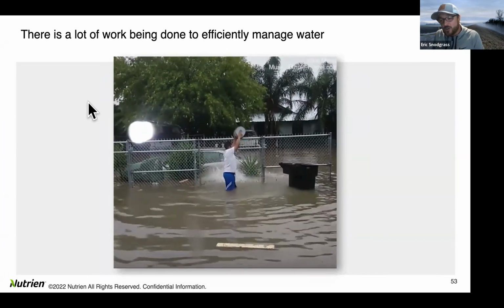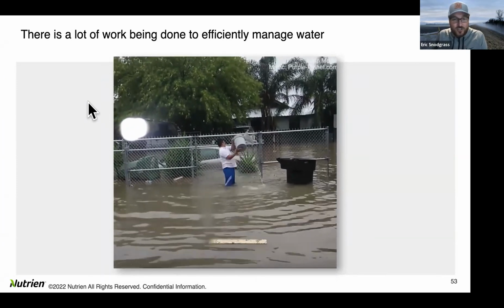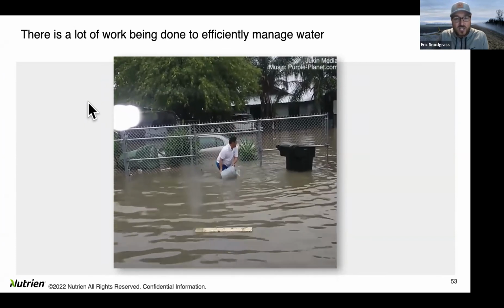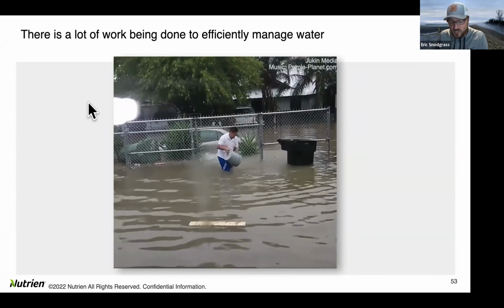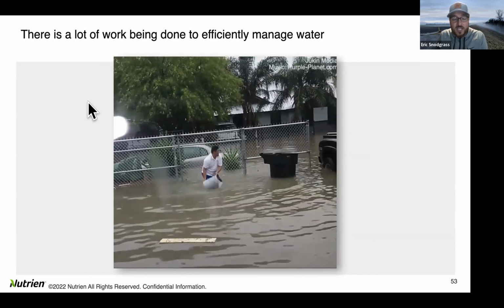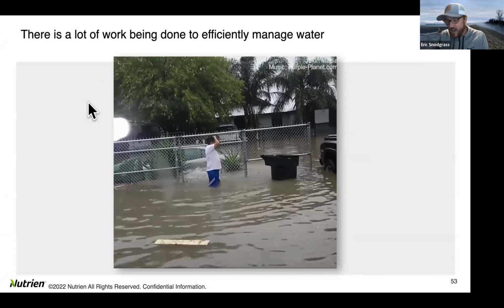I've been showing this picture for 5 years now. It's just a reminder I put out there that when you think about where the resiliency comes from when dealing with excess precipitation or major deficits, it's all about how to effectively manage water. And this is not how we do it.